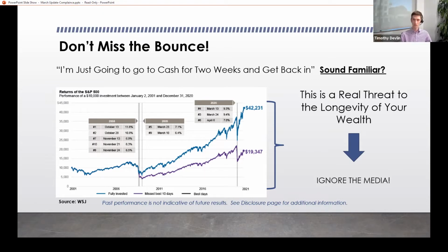Yeah, exactly. Now, some investors may push back and they may say, well, I'm okay. I still grew from 10,000 to 19,000 and I kind of let myself sleep at night. And yeah, it would have been nice to have 42,000, but Tim, maybe explain and coach clients and advisors why the difference between 42,000 and 19,000 is not just about being able to sleep at night, but what is the impact to the longevity of someone's wealth that is essentially not realizing the full potential of the market?